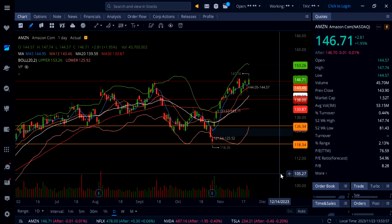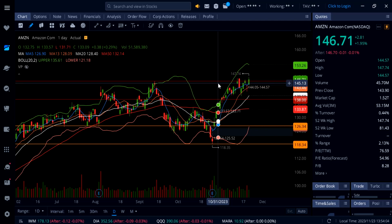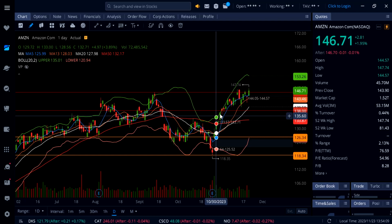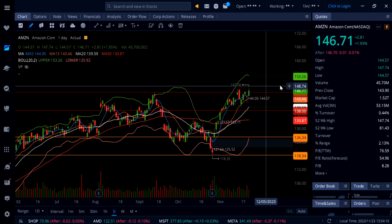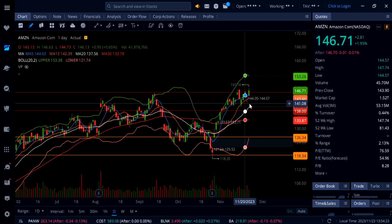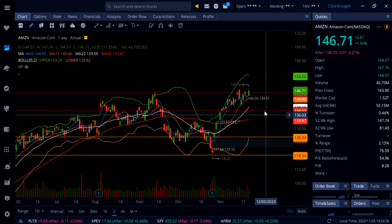On Amazon stock, it's up 1.95%, and this one again getting that close over 146, and looks like we might be going back up to 150 plus on Amazon. Upper Bollinger Band expanded all the way up to 153. So as long as this thing can hold above 146, that is gonna be the next target, 150 to 153. Below 146, we gapped up on Wednesday, so watch out for this gap down here below 146, 144 right here.